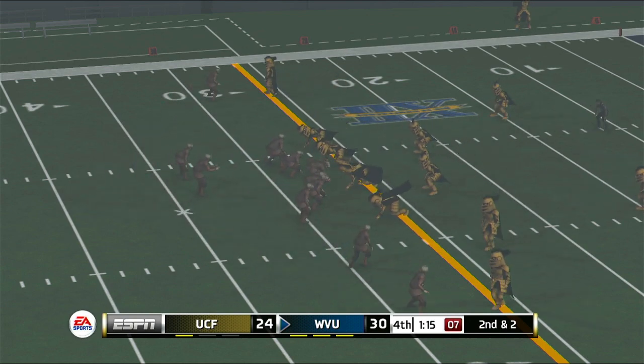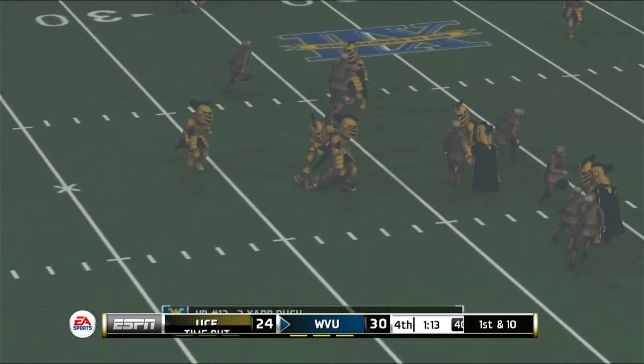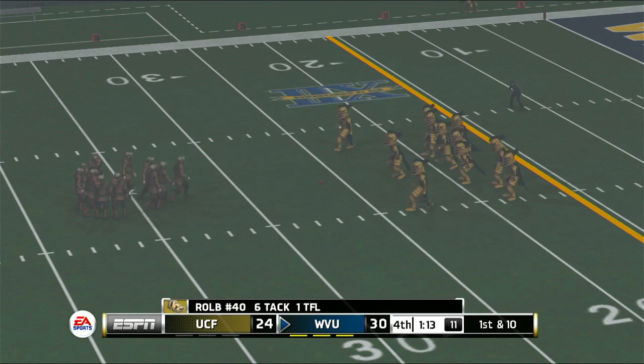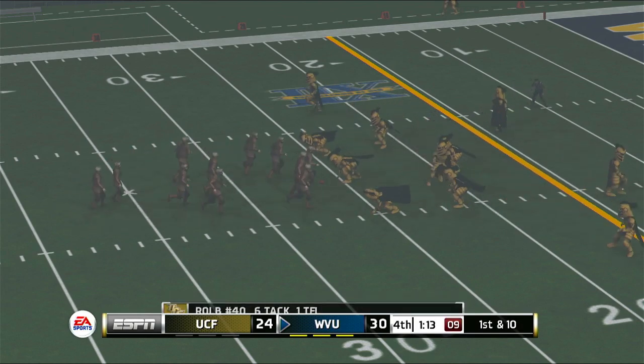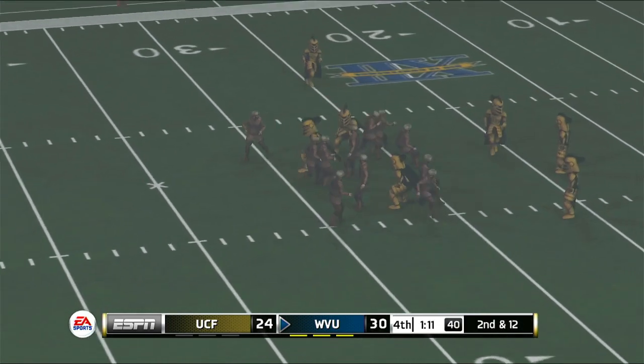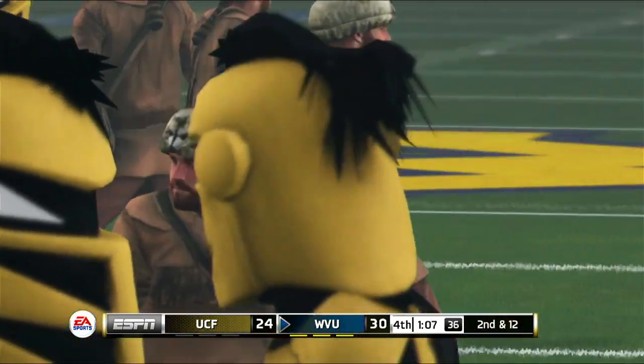Forward to about the 26. I think the defense put everything into that sequence of plays, and for the offense to come up with a first down really is demoralizing for the defense. The offense lining up in a victory formation, and he takes a knee.